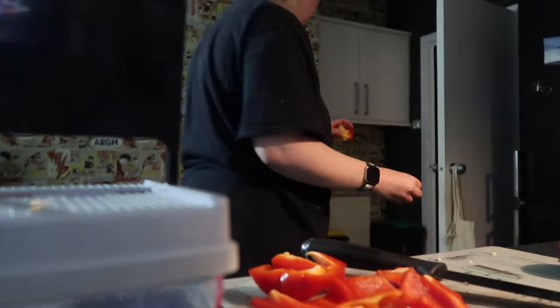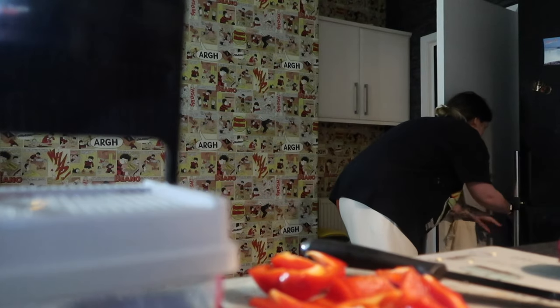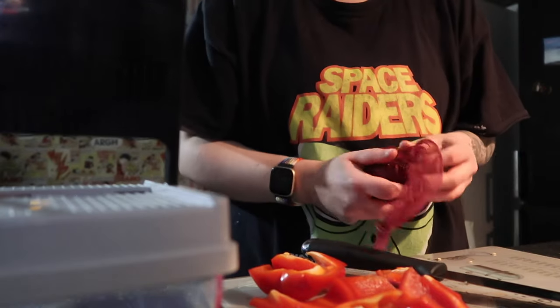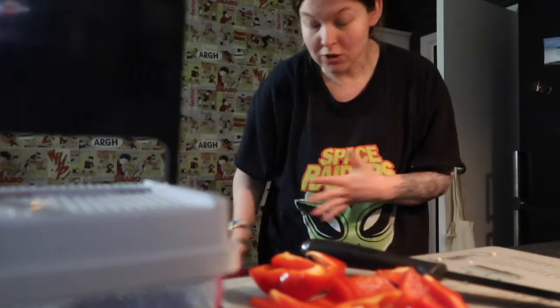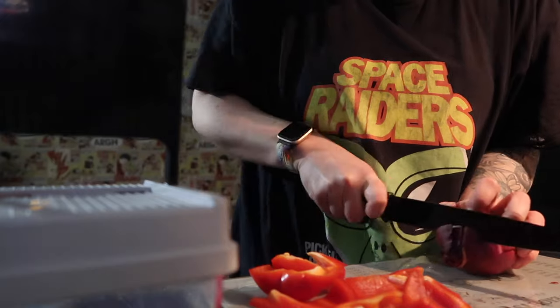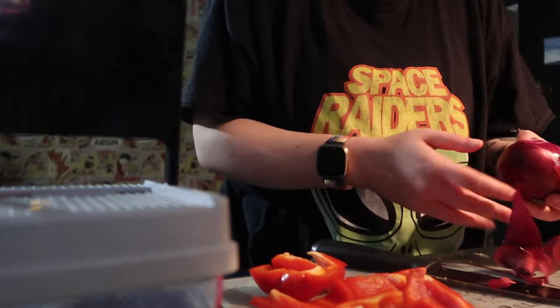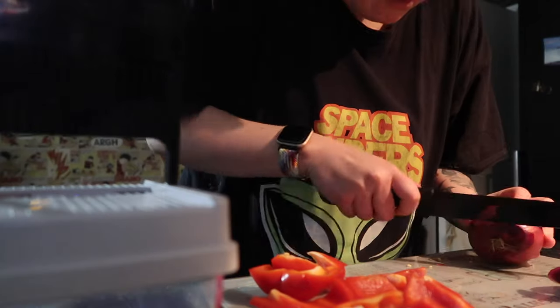Put this in the bin. Oh, guys. I can't explain the happiness I feel now that I have a bin. And I don't just have a bin liner sitting on the floor over there. Peeling onions is such an annoying task. I wish they could just come pre-peeled.